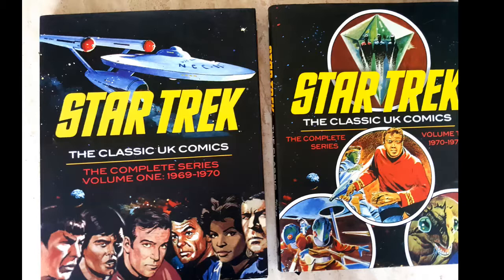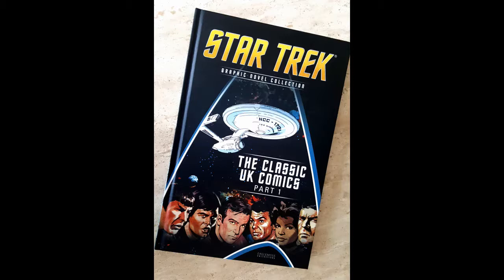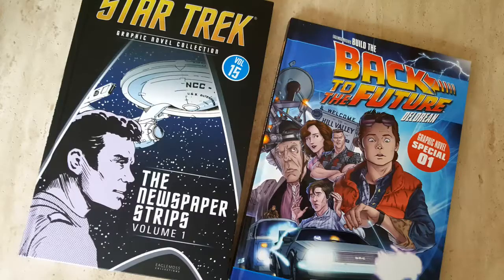I'm now looking at the Classic UK Comics Part 1. The bottom row of the heads of the characters is actually on the IDW original cover. The Enterprise here isn't from the era, which you can tell. This is actually from the newspaper strips by IDW, right, from their same hardback range.